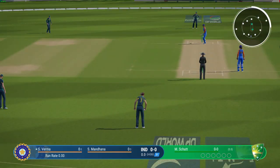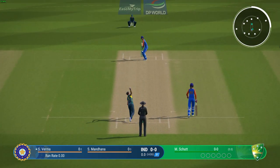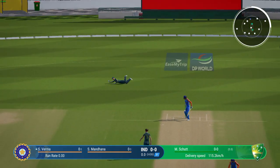Right, so we're ready to get underway. There's always something special about the first delivery. It can really set the tone for a match. Nicked it.